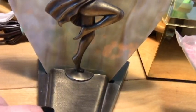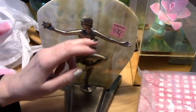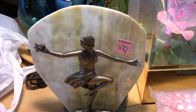So, I think she's pretty. It's very Art Deco. Nudity alert. Nude bronze deco lady. And you could possibly see a little bit of her tush there.